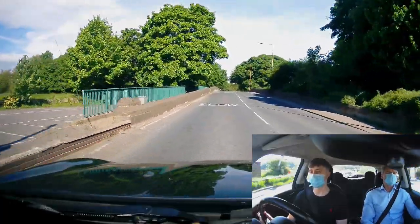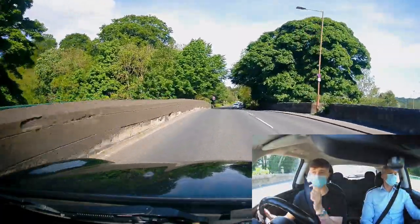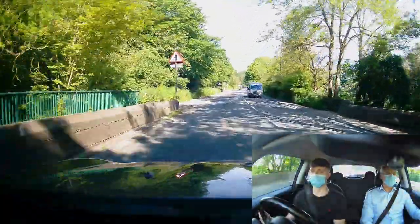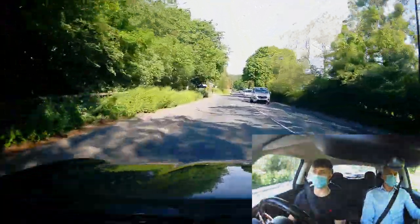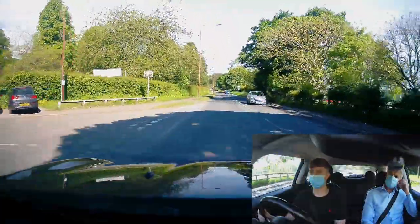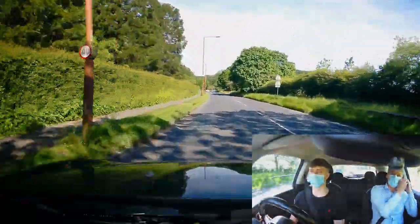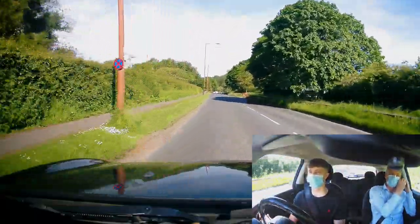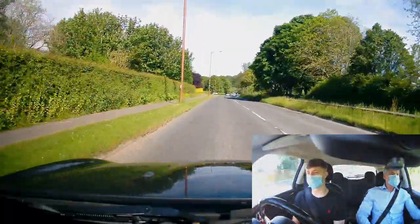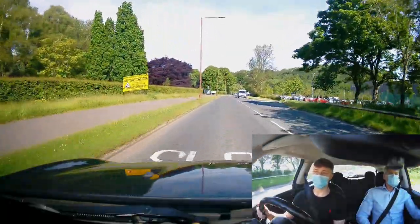It could be anything over the brow of that hill. What's the warning sign telling you? Junction to the left. So you might get somebody driving out of there. Ahead, bus. Good, what else? Crossing. Nice. So when you see one, check to see how close that car is. Now I remember last week you tried to knock somebody over, didn't you? So have you scanned it? Is anybody pressing buttons? No.